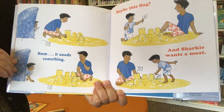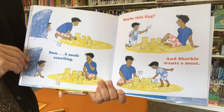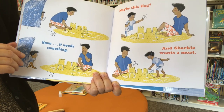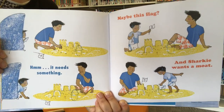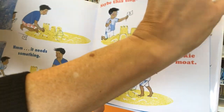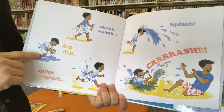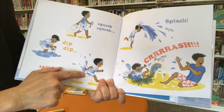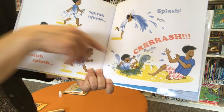This needs something. Maybe it needs a flag. Okay, looks like they're building a sandcastle, and Sharky wants a moat. All right, the sandcastle's getting bigger. They're adding more to it. He's squeaking, Sharky, squeak, squeak. And he's dipping his bucket in the water and splashing in the water, pouring it over his head, and then he jumped in the water and splashed Dad.